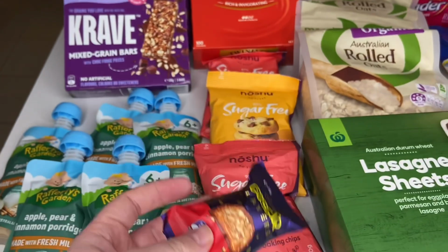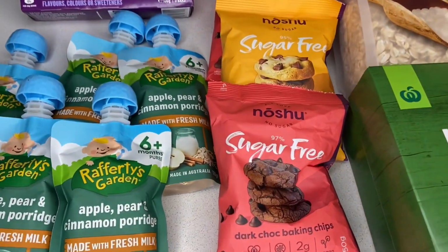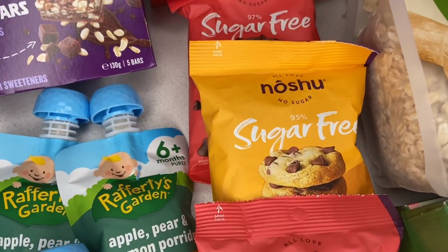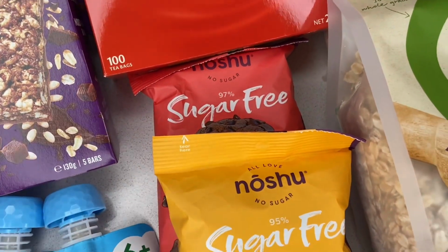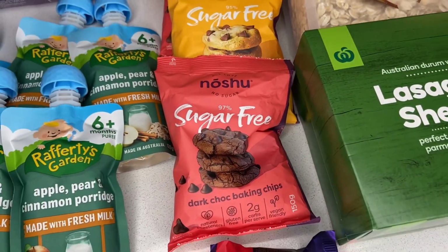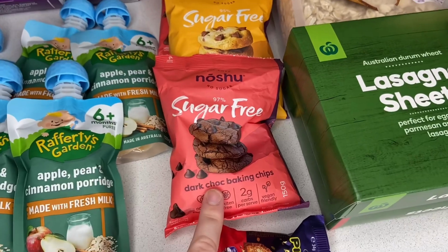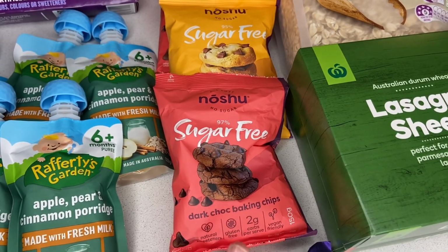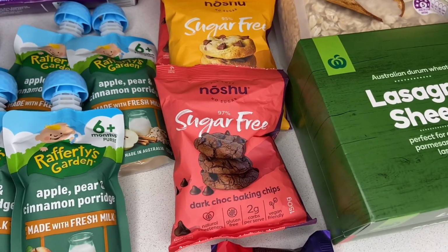But I just grabbed one of those, and I also stocked up on these No Shoe 97% sugar-free choc chips. We are doing a lot of baking lately. We're still home quite a lot, sort of just self-isolating because we feel like it, but I've gone ahead and grabbed some dark chocolate chip baking chips. I grabbed 2 bags of those. We love adding those to our oatmeal cookies.